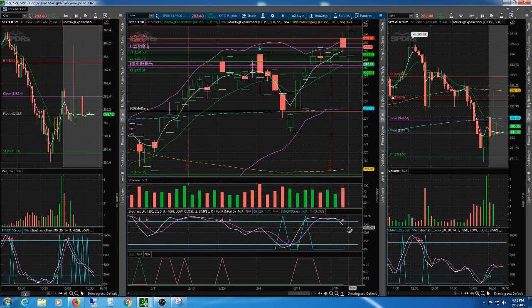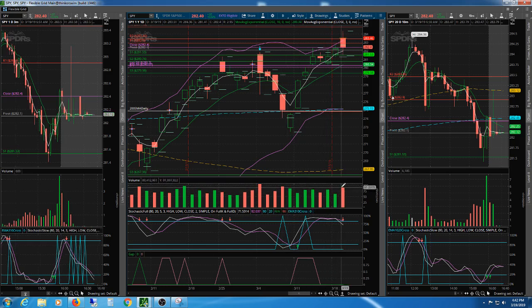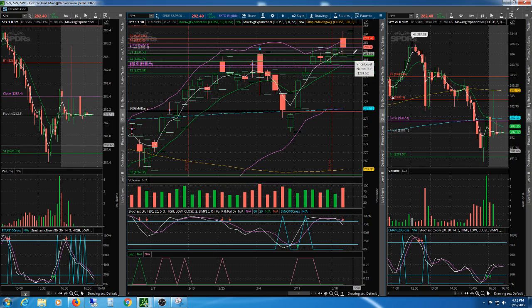You see the stochastic starting to curl down. Pretty big volume, not huge volume, but bigger than the last few days. It's the biggest volume we've had in 2 weeks worth since March 7th, so 12 days. So yeah, it's a pretty good size red candle with volume. So I wouldn't be surprised to see us come back down to these levels at least. But you never know.